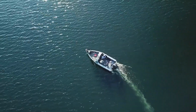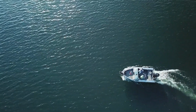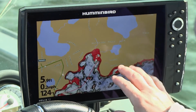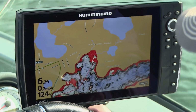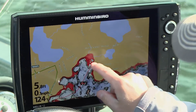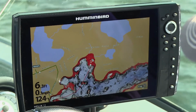You really cut down your time searching for these crappies in the spring by having a good GPS and a good LakeMaster card of the lake you're on. You can highlight the different regions. We're really focused on 6 to 8 feet. As you can see, I've highlighted all this red area, which really cuts it down. You're looking at these points and areas, really narrowing your search.